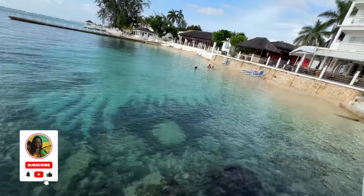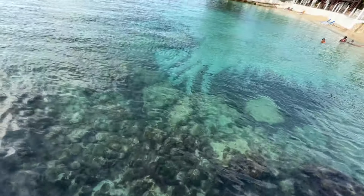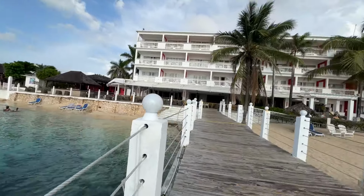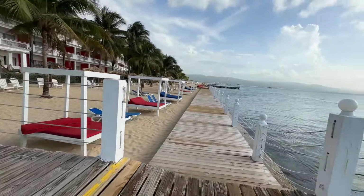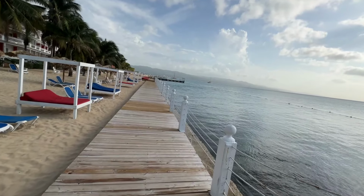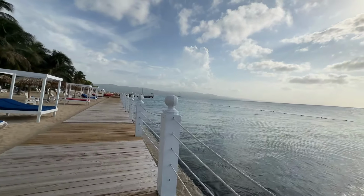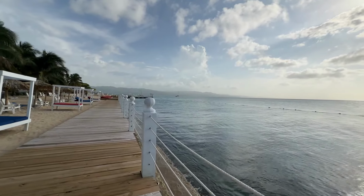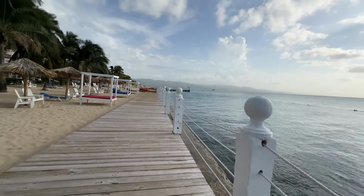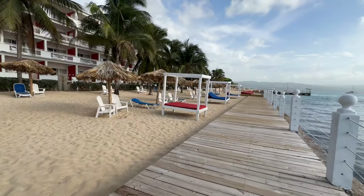Here you can see how the water is very nice and clear. Do you see that? Here you have the cabanas where people come and just relax.